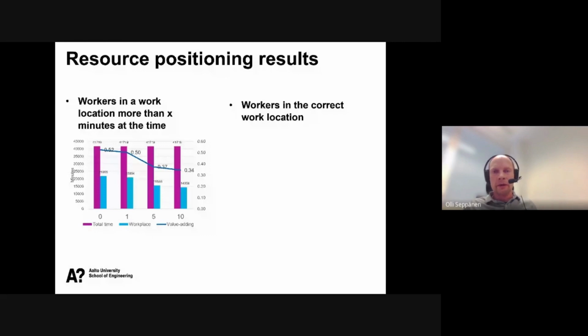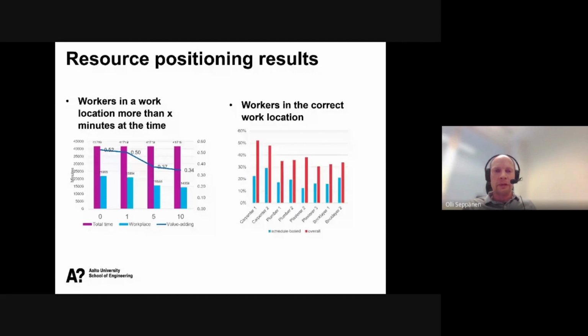And then we also looked at how much workers are in the correct work location. If you go one more step down, you see the graph. And just half the time, those people were active in the scheduled work location. So when you have this data for your project and can evaluate how much of the time is actually uninterrupted in any work location, you see the share of direct work. And then you can start to evaluate the schedules, how relevant they are for on-site production, by looking at how much workers are in the correct work location.